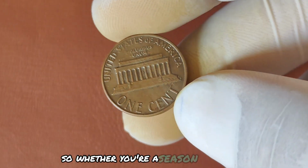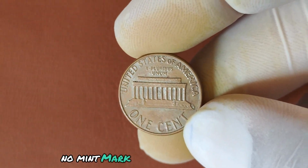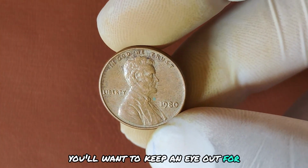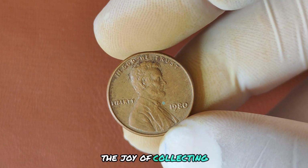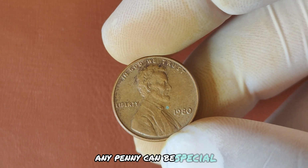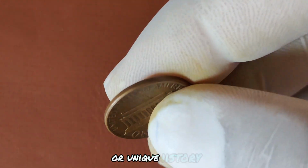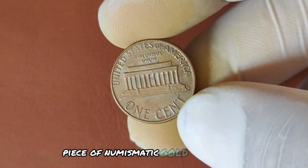So, whether you're a seasoned collector or just getting started, the 1980 no-mint mark Abraham Lincoln penny is definitely a coin you'll want to keep an eye out for. Even if you don't find one worth millions, the joy of collecting and the possibility of discovering hidden treasure is priceless. Remember, any penny can be special. But if you're lucky enough to find one with an error or a unique history, you might just be holding onto a small piece of numismatic gold.